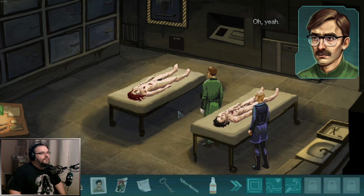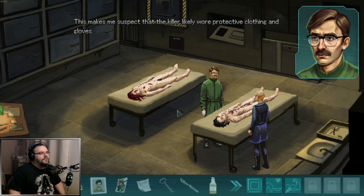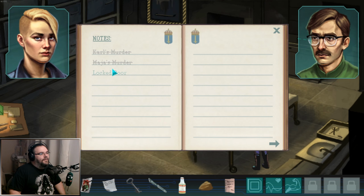Oh, yeah. I couldn't recover any biological traces of the murderer. There's no blood on her that isn't hers, or any traces of skin under her nails. This makes me suspect that the killer likely wore protective clothing and gloves. The time of death was roughly 20... Okay, yeah, we did get that info.